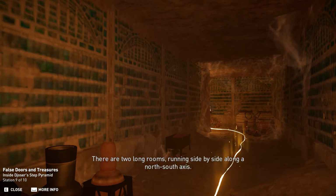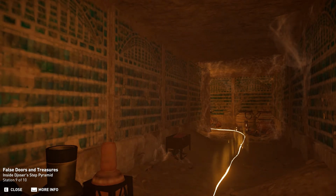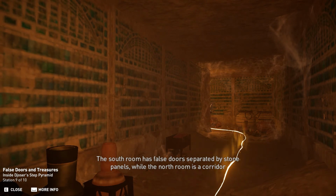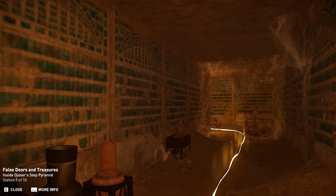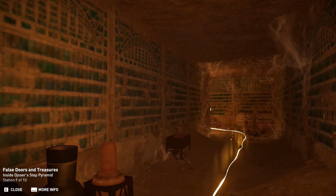There are two long rooms running side by side along a north-south axis. The south room has false doors separated by stone panels, while the north room is a corridor which allows access to side chambers. Nearby chambers originally housed the Pharaoh's treasures.